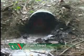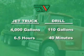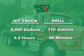They use minimal amount of water. And we use 4,000 gallons of water to clean the same culvert right beside, and we only used 110 gallons of water. And we were done in 40 minutes with a drill, and it took us 6.5 hours with the jet truck. So there's a big difference in money.